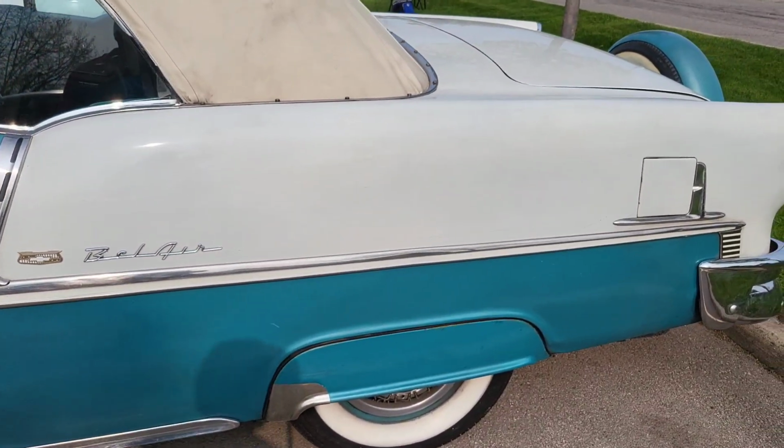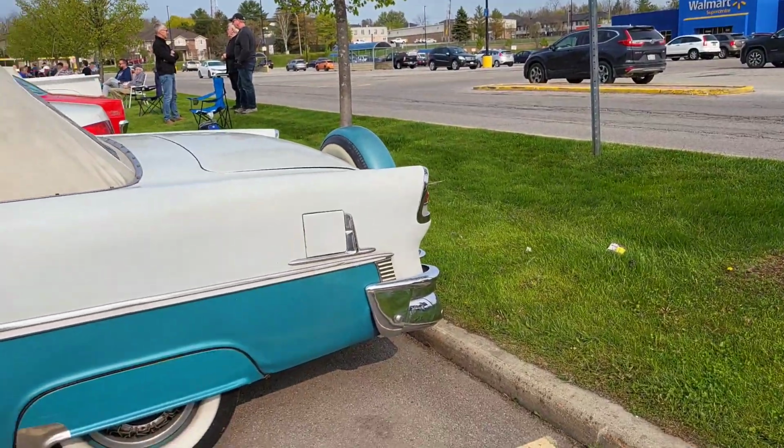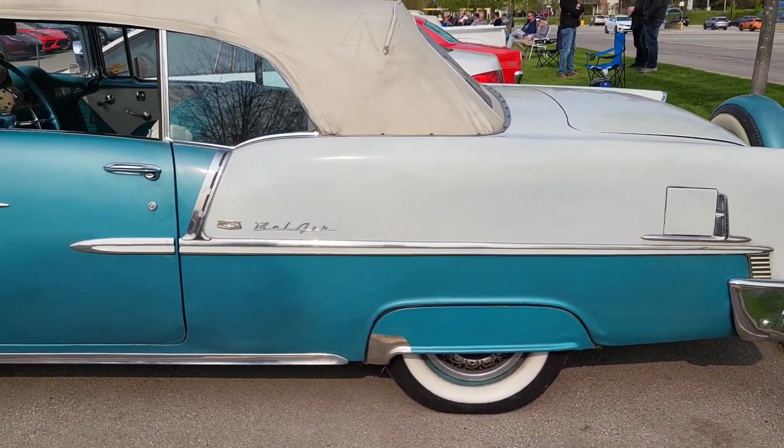What year is your Bel Air? 1955. Okay. You've had that car a long time, eh? Close to 50 years.